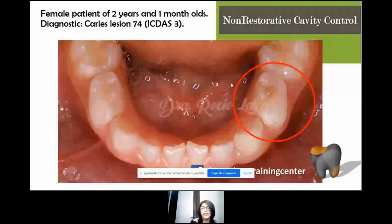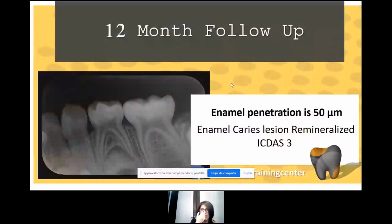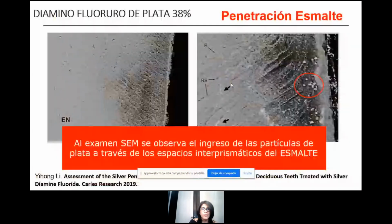We have this case, the caries is only in enamel, so you don't need to remove anything because it's in enamel. You don't need to use a spoon excavator to remove. You only apply the SDF and it will work great. Look, this follow-up of 12 months, it's perfect. The penetration of SDF in enamel is so good, and the remineralization of enamel will be good. Okay.